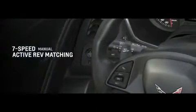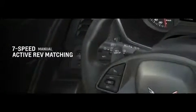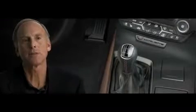Our active rev matching actually is one of the most transforming changes we've made in the driving experience. As soon as you start to move the shifter towards another gear, the vehicle recognizes that and quickly blips the throttle to get the engine at the speed it needs to be at. If you change your mind and move to another gear, it senses that immediately and will quickly move the engine to that speed. So you have a very seamless and transparent downshift. It's a very unique feature, it's fun to drive, and it'll make even the novice drive like a pro.